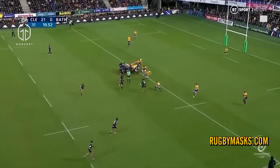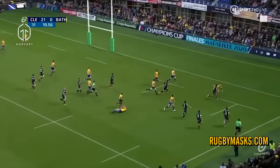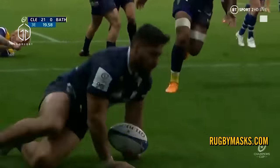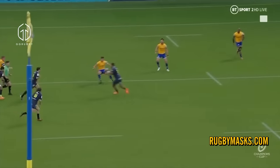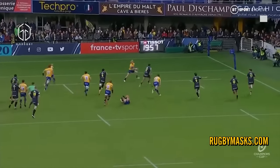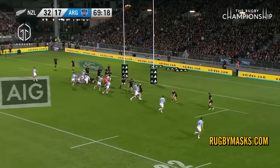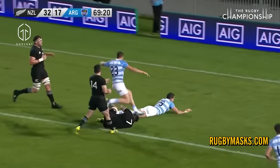Solid from Claremont, so where they go now, Makalebu is there, and then a little miss move, and through the middle, and it's Moala. He's got support outside, but doesn't need him. A try again for Claremont. George Moala, and his try number 4, as the first quarter ends. Claremont ready. Capelli fires it away. Oh, lovely ball, and Capelli is in.